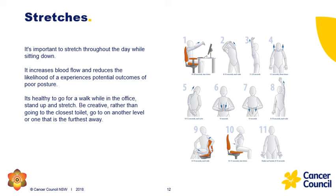Some stretches to remember are to stretch your arms, forearms, neck, wrists, and lower back. Like the picture depicted on the right, these are a couple of ideas you can do to increase blood flow. And it's healthy to stand up and go for a walk around the office. Stand up and go to the bathroom on a different level by using the stairs. Or even go outside and walk around the block to stretch and increase blood flow.